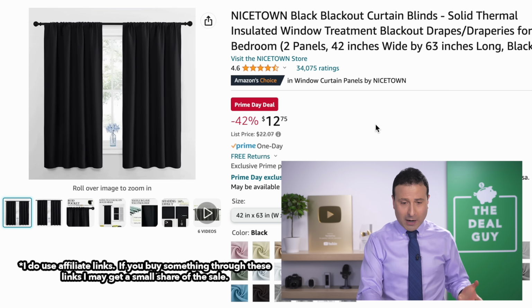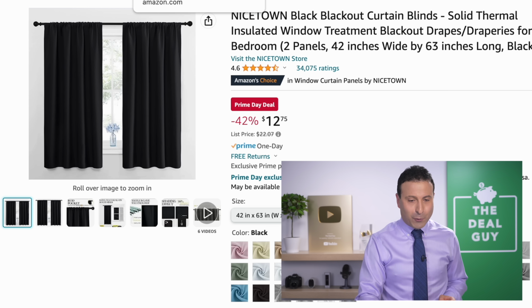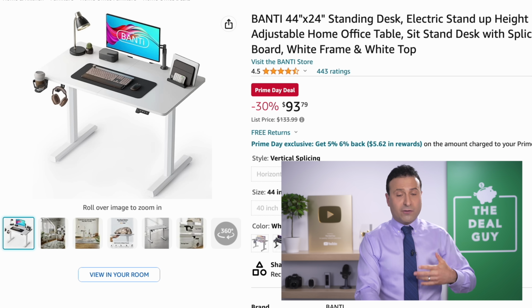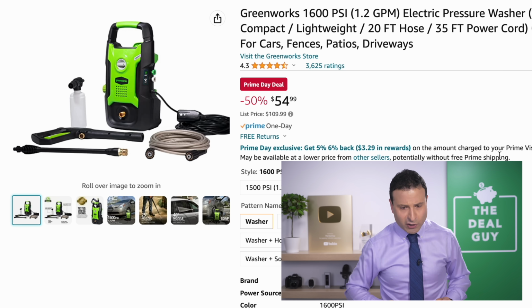Blackout curtains, different color options, $12.75, 42% off. All right, standing desk. I'm standing at one right now, $93. This is a great price for one that's well rated. Of course, you're going to get the free shipping in many cases, where on furniture, they always tack on all these additional fees from other retailers.